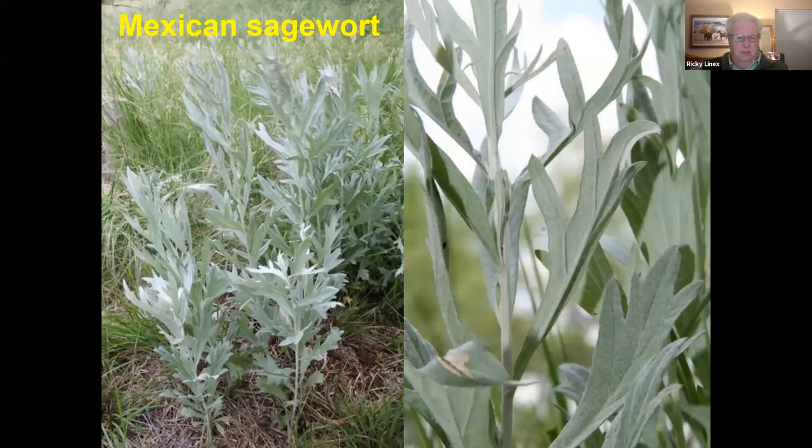Look at the very pronounced veins on the underside of these leaves, gray, very hairy, small minute hairs. And to me, if you smell of this plant, it smells like chrysanthemums. It has flowers because it's able to reproduce by seed, but they're not very showy. They're not very big. So normally it reproduces by underground rhizomes and it's not aggressive. It pretty well stays where it is. It's a nice plant.